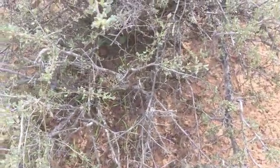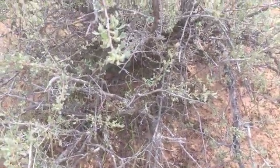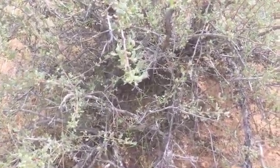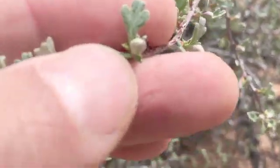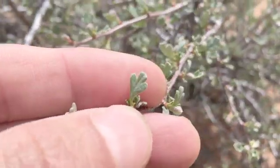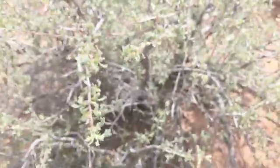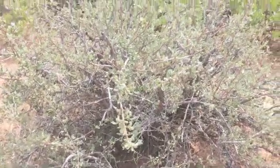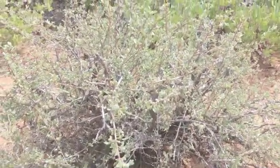Versus cliff rose has a similar leaf, like these really small leaves, but they usually have 5 to 7 lobes on them, and they have this white, crusty, kind of waxy secretion on them, and you don't see that on bitterbrush. Instead, bitterbrush has these fuzzy hairs all over it, so it gives it kind of this fuzzy look. So that's Purshia tridentata, bitterbrush, sometimes called antelope bitterbrush, because I think it makes pretty good forage.